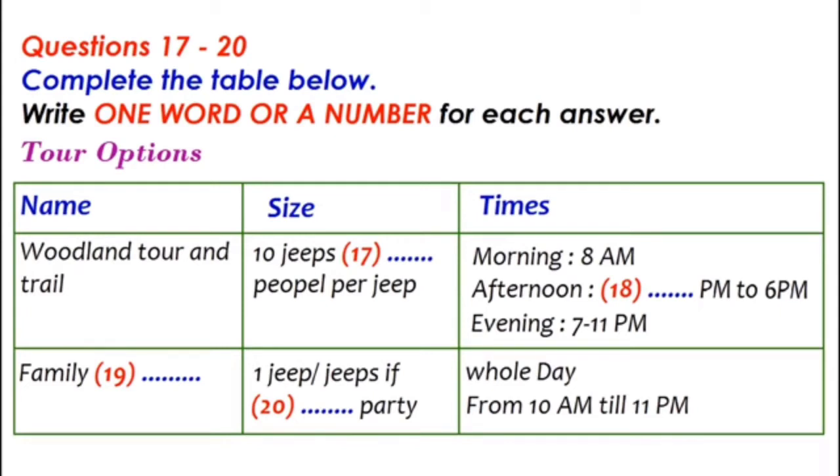Now, I'd like to move on to these specialty tour packages. These are the ones that we're keen to book people on once they've done the Woodland Tour and Trail trip.